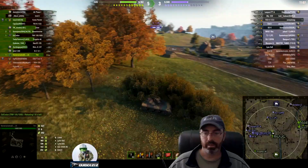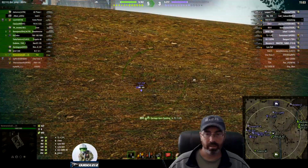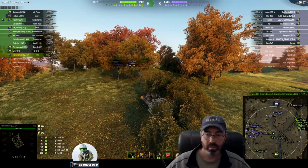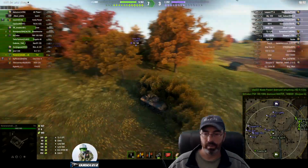Got the LPC up there. The RHM has still not been spotted. LPC is spotted again. The 6x6 is probably going to make a run here pretty soon and get us spotted. Down goes the 703 from the Kunze. So the RHM and the Kunze are doing a pretty good job of keeping them back over there.